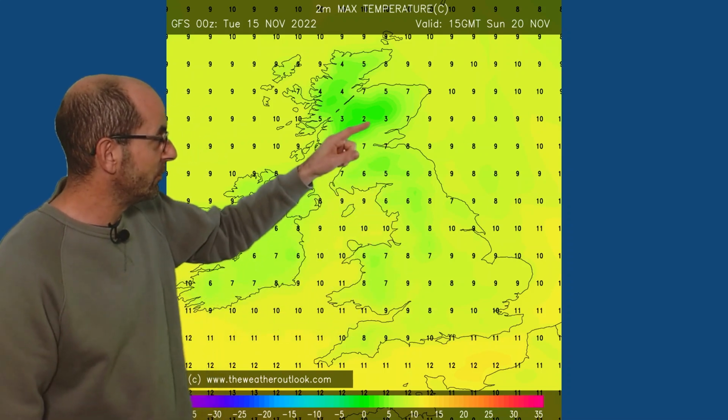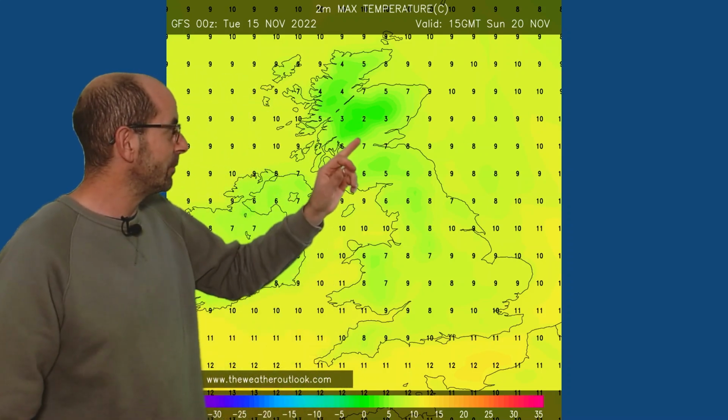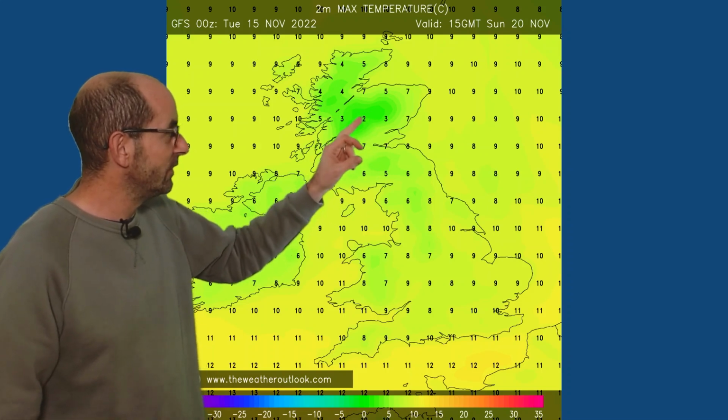Often these low values which you see on the GFS charts are very much focused on the Scottish mountains. So because of the resolution of these charts, it can be a little bit deceptive. So much of Scotland will be seeing higher values than 2 or 3 Celsius.